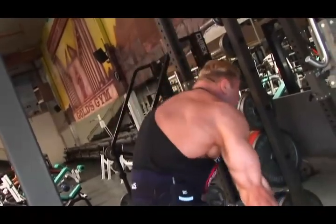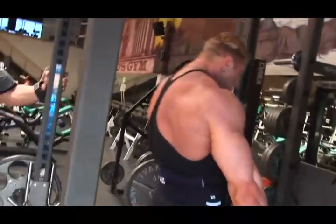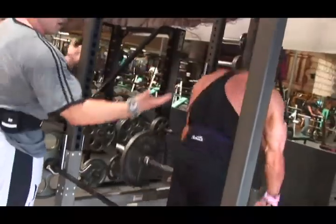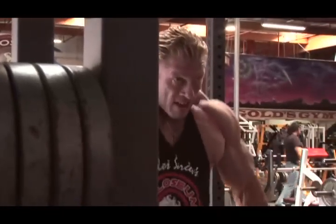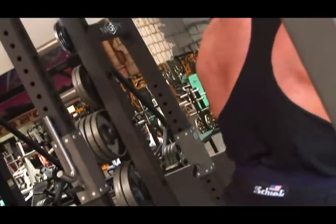Dennis is extremely wide, and I'm counting on this V-taper to really get him in a top position in New York. Look at the lats. Excellent, not shrugs. Now we can use the power movement, no longer squeezing. All right, two more exercises to go.